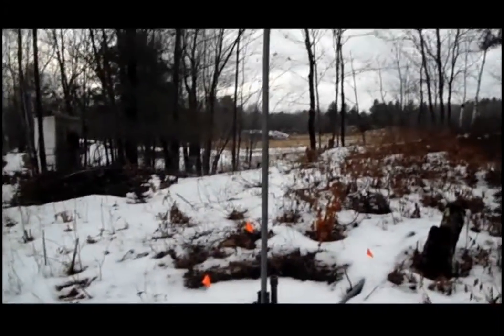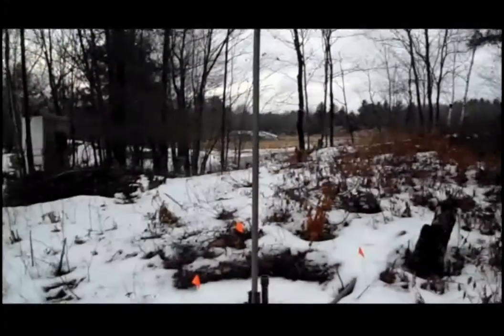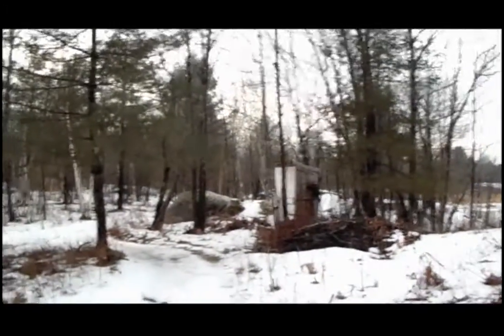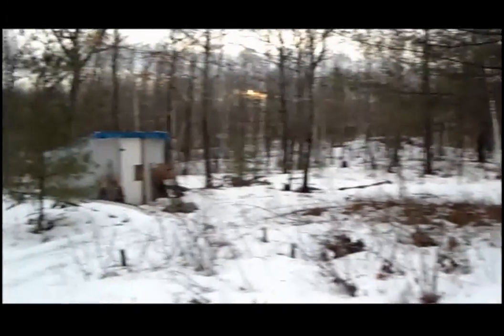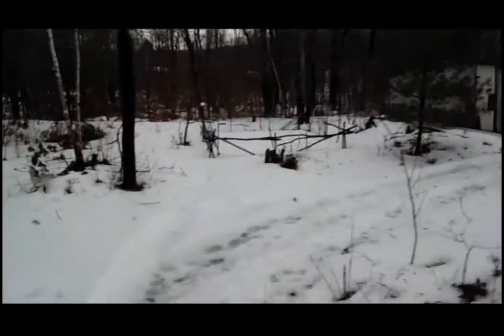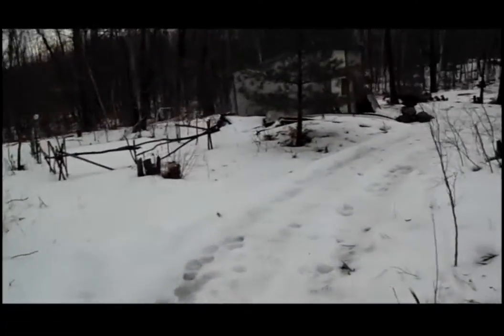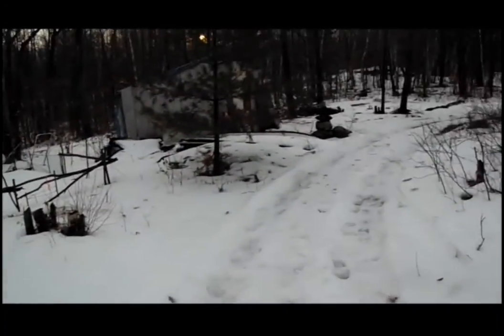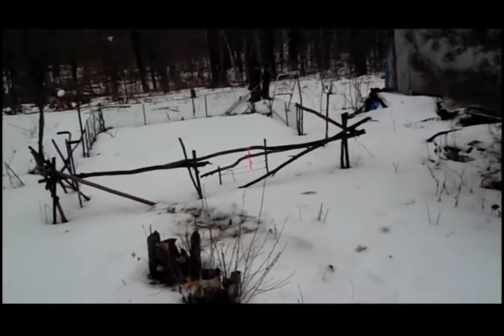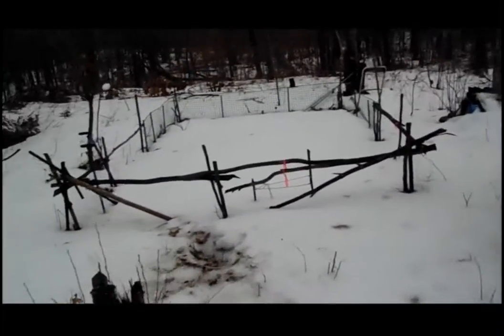Here we've got the base. This is where the wind tower is going to be. That's going in this spring. And well, I don't think I need to tell anyone what that little house is. Now, just over here down the slope, we've got my garden. It doesn't do too bad.